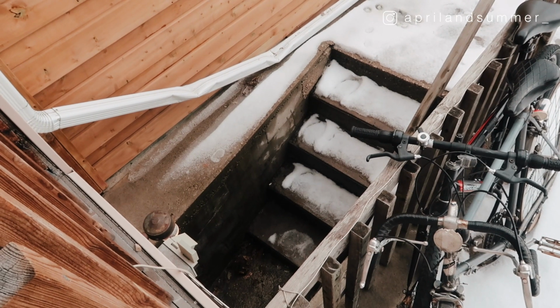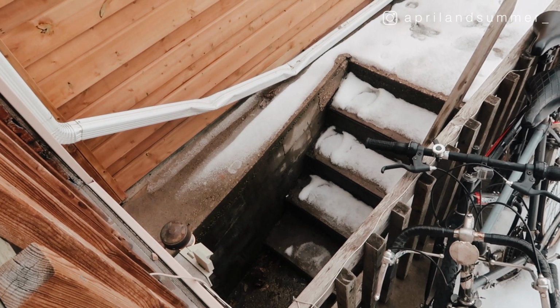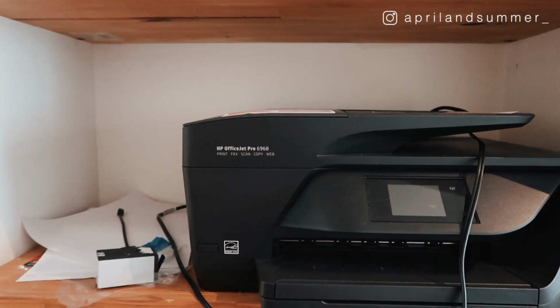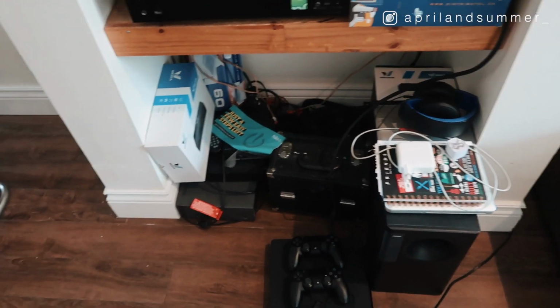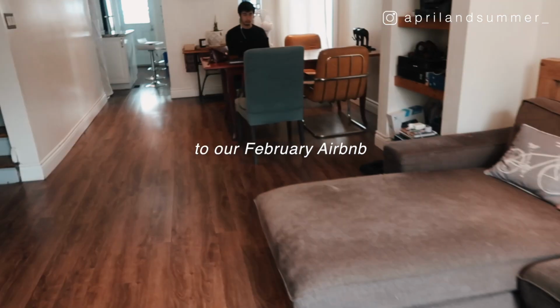It leads to the basement where some people are also living, because in Canada each house has a basement usually. The washer and dryer are also there. Let's go inside because I'm still not used to the cold. And that's about it. Oh, and this Airbnb has a printer if you want to print your boarding pass. They have this one too for exercising. Their housemates' gaming consoles, because they're gamers. Neighborhood. And we're actually moving 2 days later.